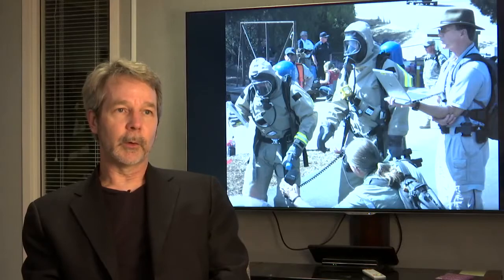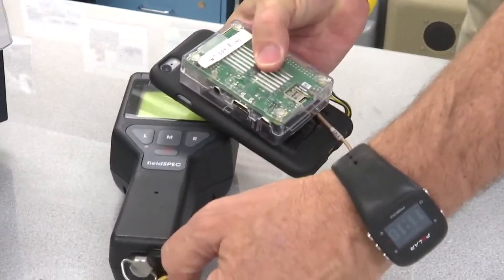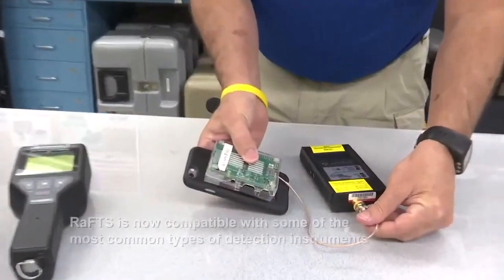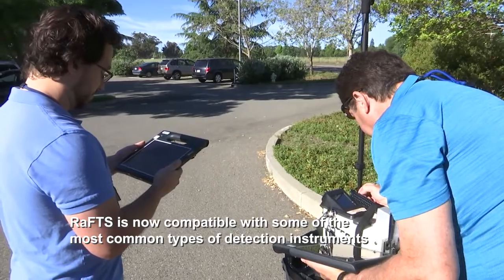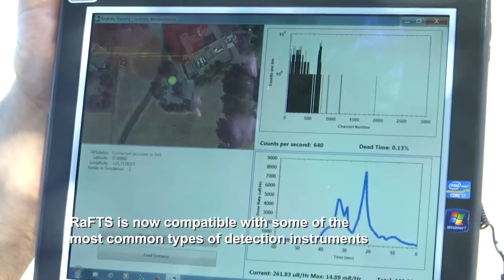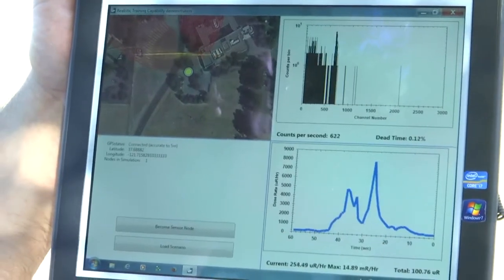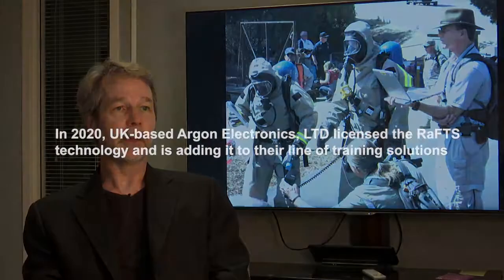So the plans going forward are to demonstrate this on other detector types. We've done one, as I said already, and we're working on a second. In addition to that, we're trying to get the capability standardized across the community so that 5 or 10 years from now, every single instrument that is purchased or produced will have the ability to accept inputs from a device such as RaFTS.